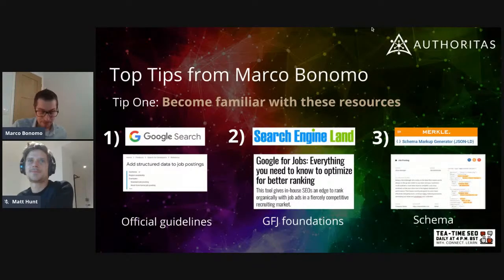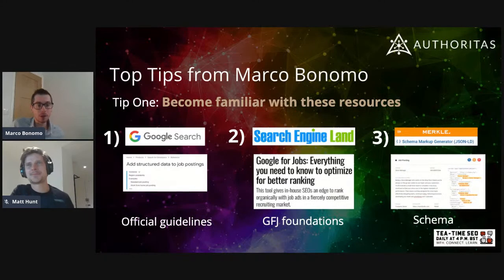Yeah, the topic we'd like to talk about is Google for Jobs. So what I recommend is, you've got three kinds of resources, especially if you're starting out with Google for Jobs. The first one, your Bible, has to be the official Google guidelines, because they've got the most up-to-date information about how to put up, how to structure your schema, how to do the testing, how to do the job ad itself. So all the information you need is in the official Google guidelines.